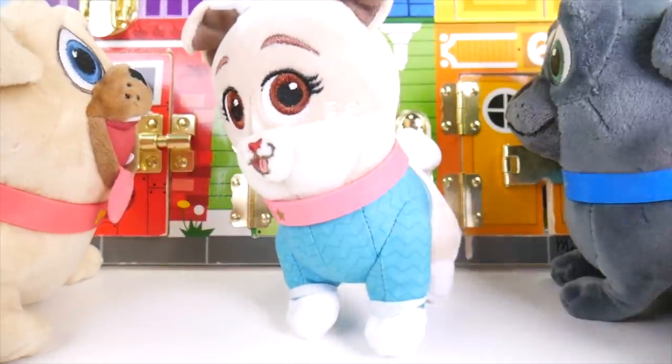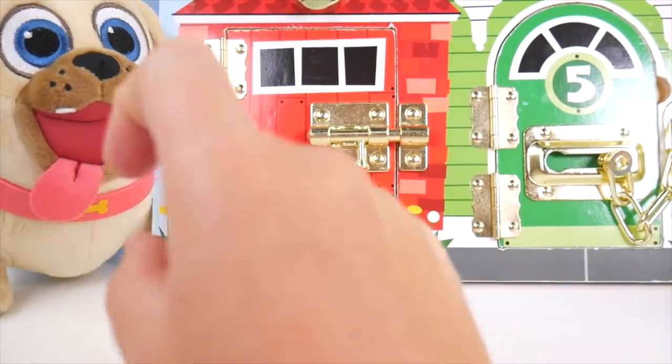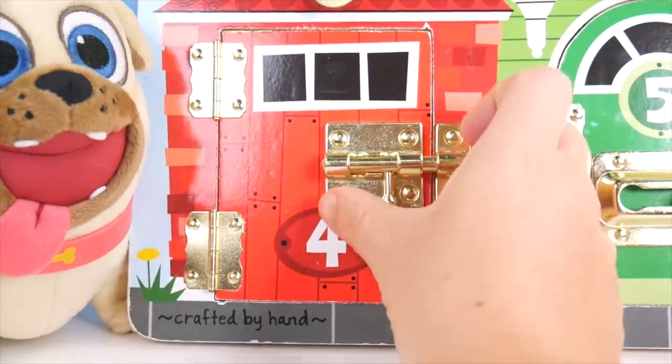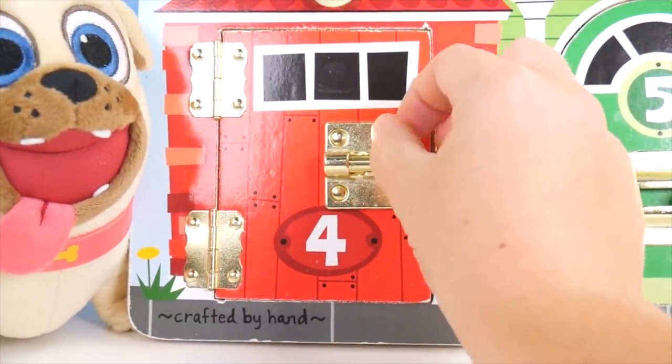Well, all right, sure. Hey, did you guess that Rolly showed up in door number three? If so, say I got it in the comments. Now the pups really want me to check out these other doors. Here goes door number four.